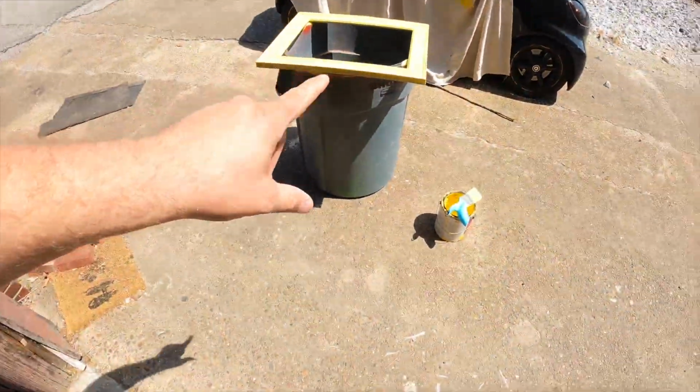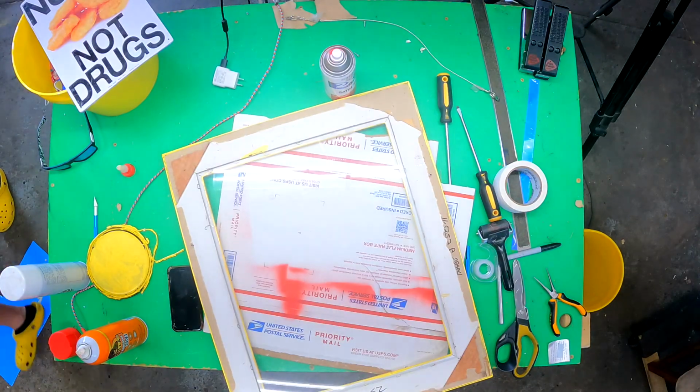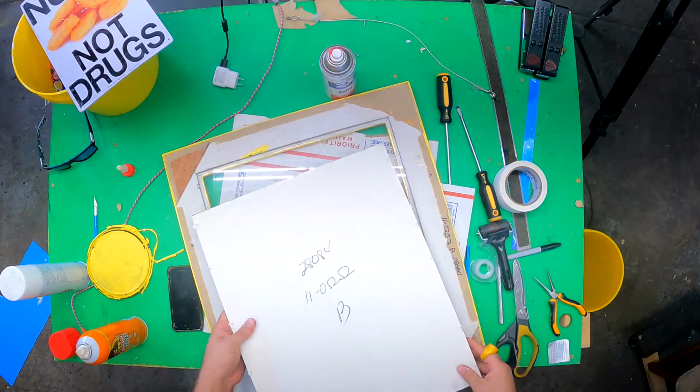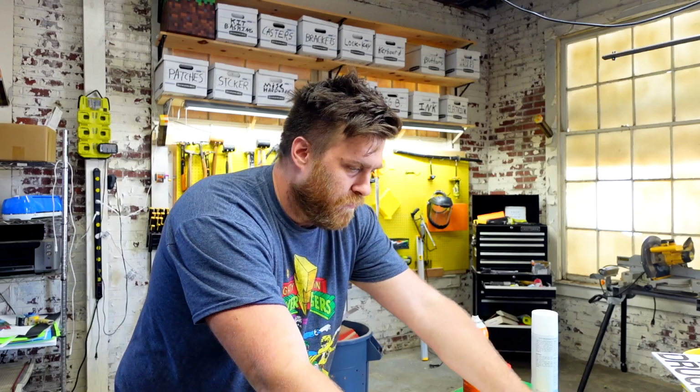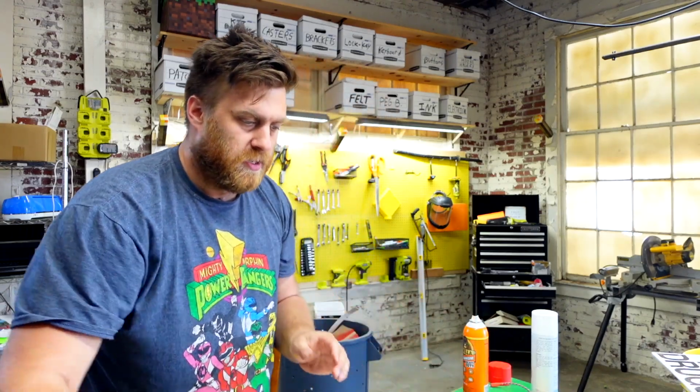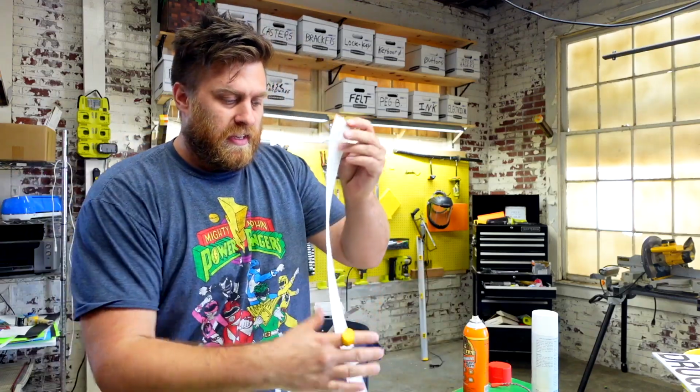As you can imagine, we use a lot of yellow spray paint around the shop, so I'm out of it. But I do have some brush on paint, so we're gonna do a couple coats, so that's gonna take a minute. I hate waiting for paint to dry. Here we go. I hate wasting this much gaff tape. Should probably just use duct tape. This is better.